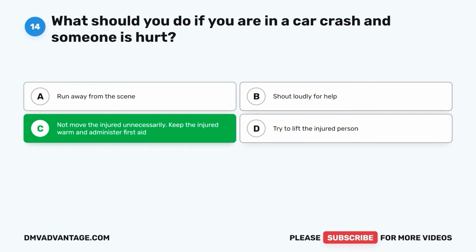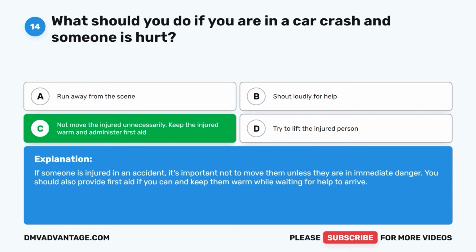Not move the injured unnecessarily. Keep the injured warm and administer first aid. If someone is injured in an accident, it's important not to move them unless they are in immediate danger. You should also provide first aid if you can and keep them warm while waiting for help to arrive.